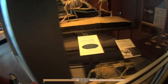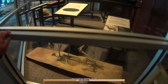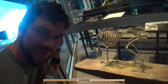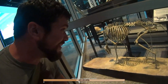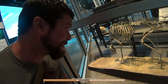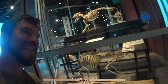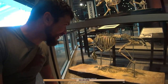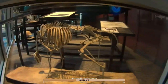Very cool. And then we've got an ancient camel. So we were talking about this at the museum in South Dakota as well. Camels didn't start off big. It started off pretty small. About the size of what kind of dog would that be? I don't know, Basenji? Something like that. I say that like people immediately know what a Basenji is. You know, like a medium-sized dog. Yeah, pretty cool.